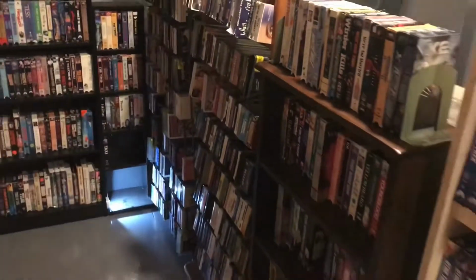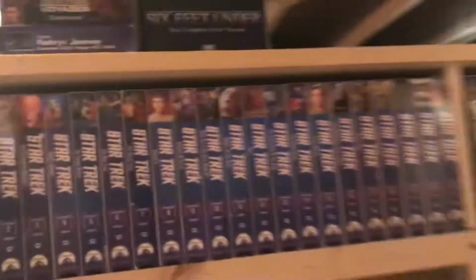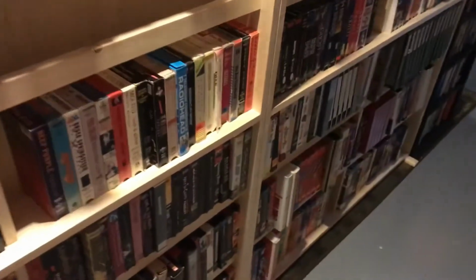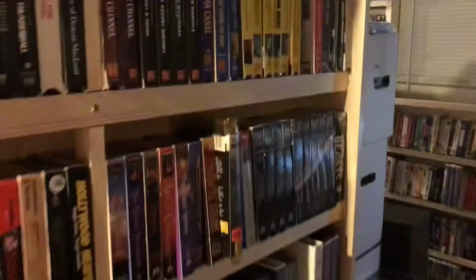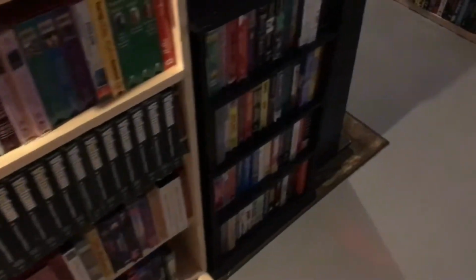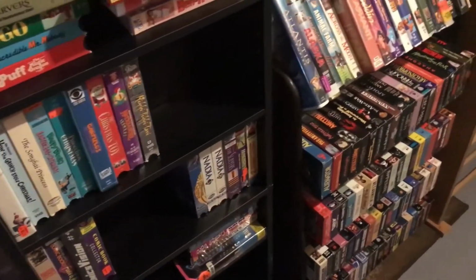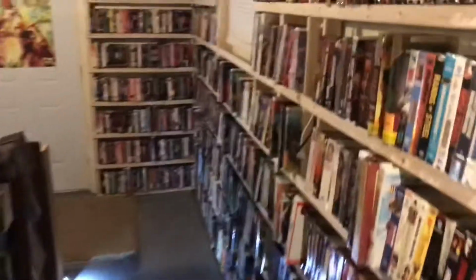So the movies continue here, then they continue over here, and they stop down there. Then we pick up with television. So this is all television, VHS, TV shows. Then that's followed by music, VHS, and all other types of VHS. There's your History Channel and Nat Geo and travel videos and documentary videos and everything else. And that continues over here and ends down there. So yeah, I really enjoy this.